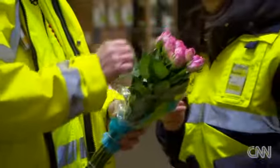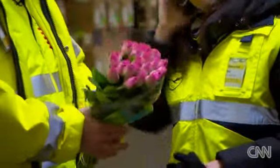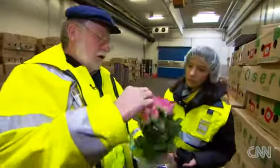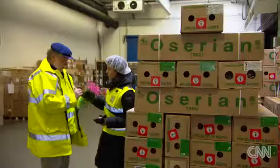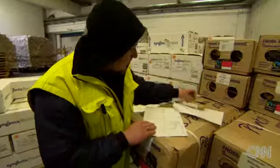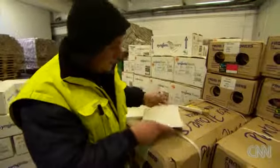It's important to look at the underside of the leaves to detect plant rust, mildew and whitefly. I look at the leaves and the stems. Hans tells me this shipment's clean, so the paperwork gets the final sign-off and the roses are ready for departure.